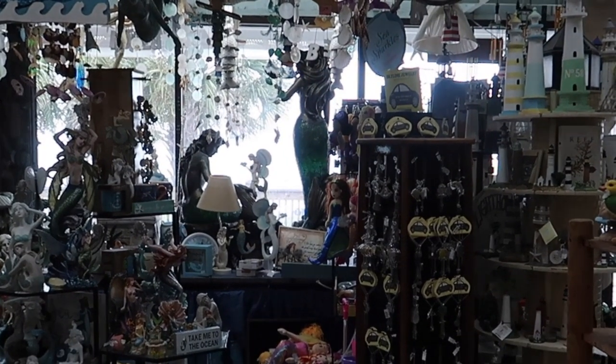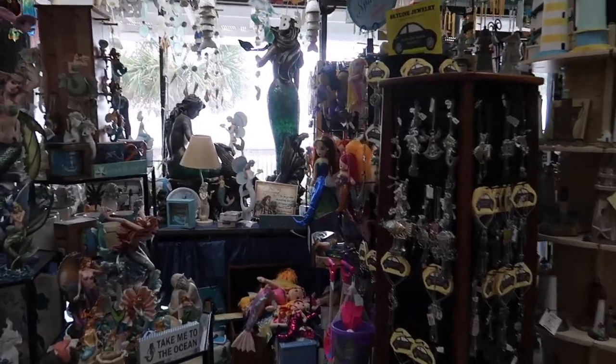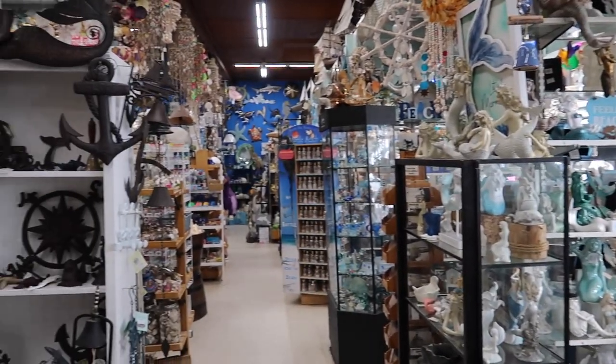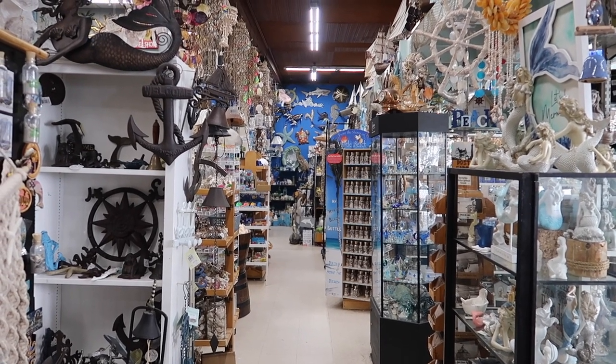Ooh, the waves are very rough today. Very, very rough. As you can see, a lot more items. So maybe we'll have a round two of this excursion to try to find something else.